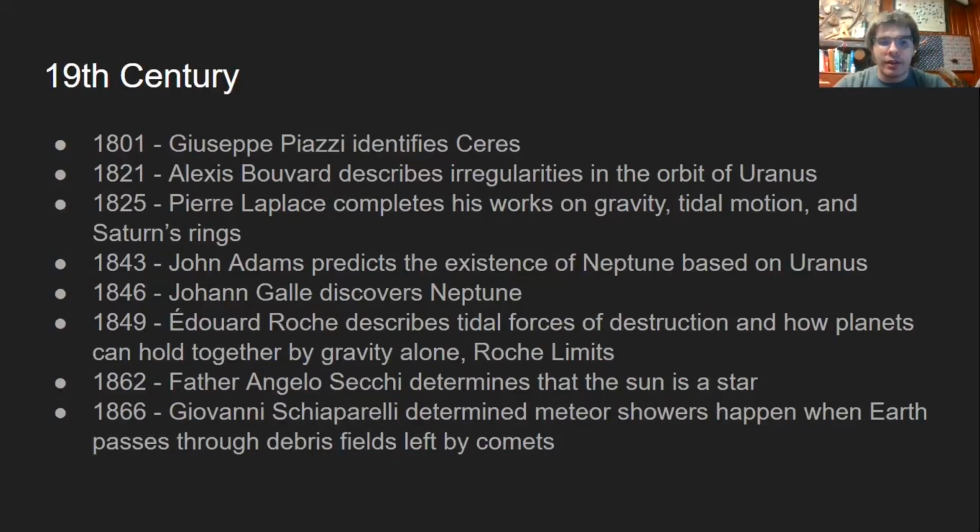Pierre Laplace, in 1825, completed his works on gravity and tidal motion. So he was the first guy to really describe why tides work the way that they do. And in 1843, John Adams, not that John Adams, a different John Adams, a British mathematician, predicted the existence of Neptune based off of all of these observations people were having on Uranus's orbit. And in 1846, only 3 years later, a man named Johann Galle discovered Neptune, finally.